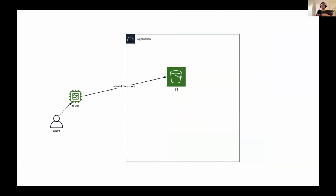So instead of creating a large Laravel or Symfony application, using a framework, using a server, I just created the S3 bucket. The box uploads straight to the S3 bucket. No code or application needed here. That's really great.